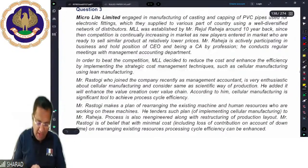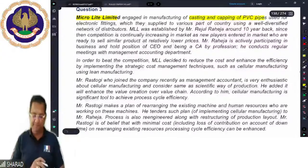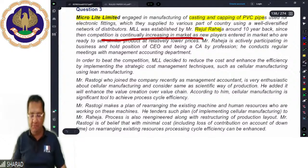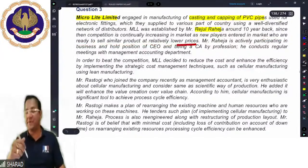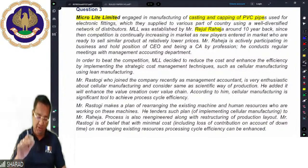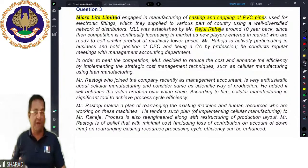The company name is Microlite Limited. It is engaged in the business of casting and capping of PVC pipe, which are supplied to various parts of the country using a well-diversified network of distributors. Nothing important. Company was established by Mr. Rahul Raheja around 10 years back. Since then, the competition is continuously increasing in market as new players entered in market who are ready to sell similar product at relatively lower prices. So the company was established 10 years back. Year by year, the competition is increasing, and the surprising thing is, new competitor is able to provide the same product at relatively lower prices.